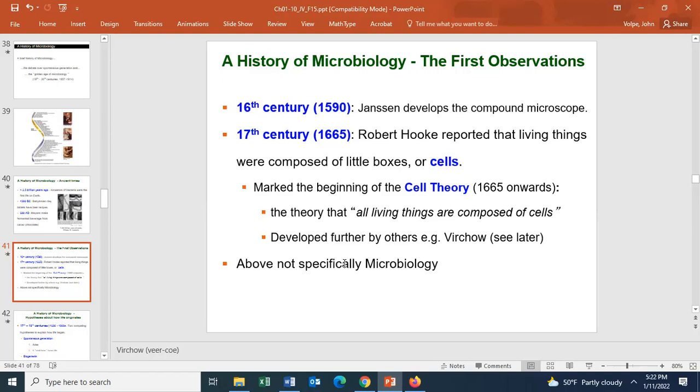And then Robert Hooke's vision of cells marked the beginning of the cell theory, which is that all living things are composed of cells. Now, this cell theory was further developed by others, and Virchow's the first one who actually wrote out the cell theory and published it. But it's a theory that developed slowly over time as people looked at more and more living organisms and they saw cells. They didn't see cells in animal cells until much later than plant cells.